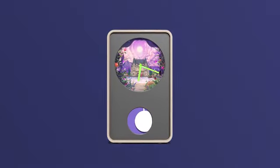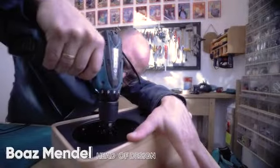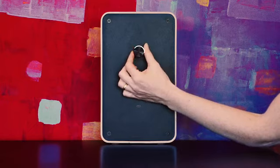Hey, listen to that. It ticks. Of course it ticks. It's a clock. It also chimes every hour. I love it. By the way, are those hands real? Well, they tried, but decided on a different approach. These analog clock hands are completely digital. Oh, and it has a cool knob.